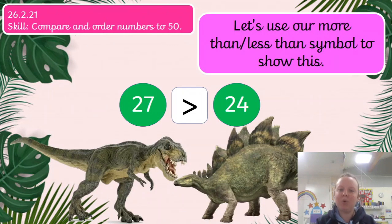Let's use our more than, less than symbol to show this. So can you remember the crocodile always eats the bigger number? Can you see that his mouth is open towards number 27 because 27 is bigger, is greater than 24.